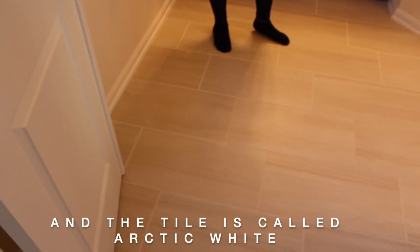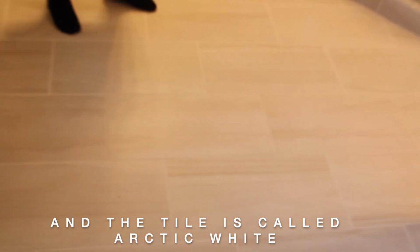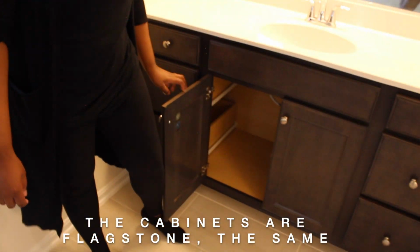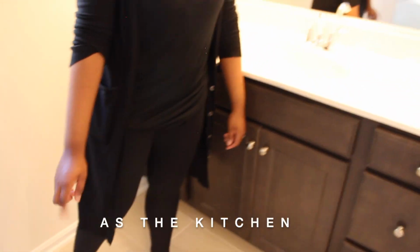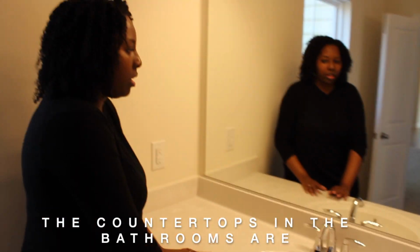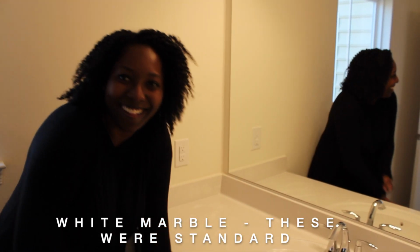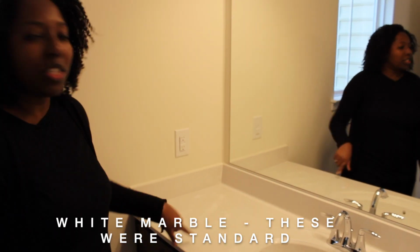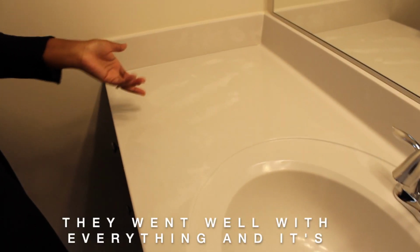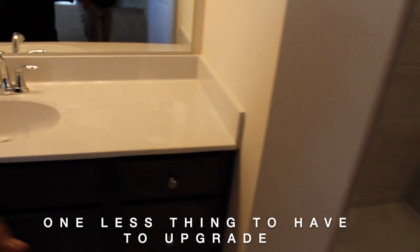And this is called Arctic White, I believe. Yeah, I think it's called Arctic White. So again, the cabinets are flagstone, the same as the kitchen. And I forgot to mention that the countertops in here are just a white marble. This is standard. We did not get an upgrade on the countertops because they went well with everything. So one less thing to have to upgrade.